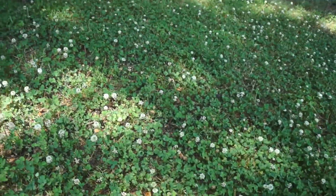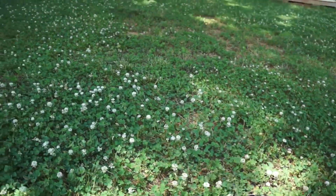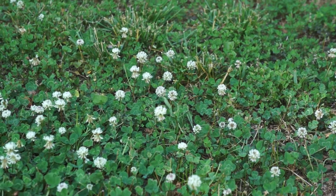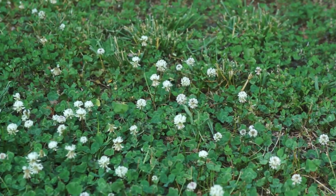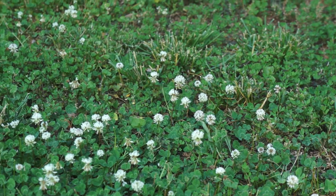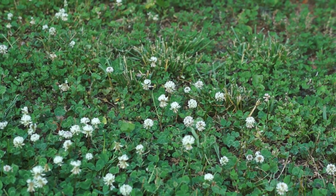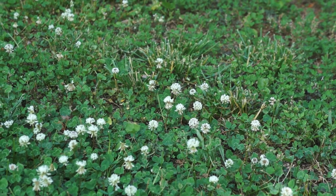Like this is it without any rain, and it was just mowed last week, and you can already see there's all new flowers on it. And then obviously the beneficial pollinators really like it. So you can see a carpenter bee over there. He's having a lot of fun.